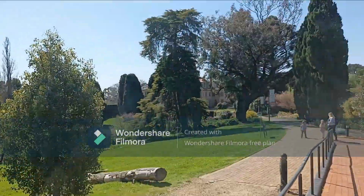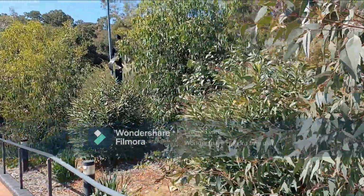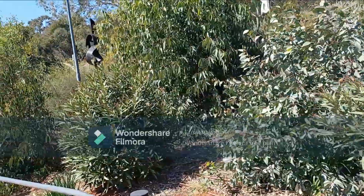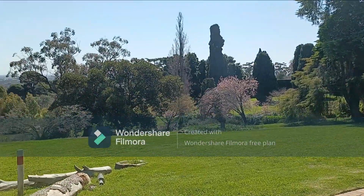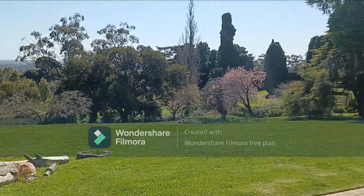Absolutely gorgeous, nice variety of plants, trees. Look at that down there, absolutely gorgeous.